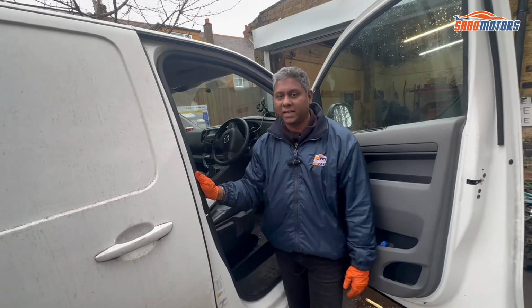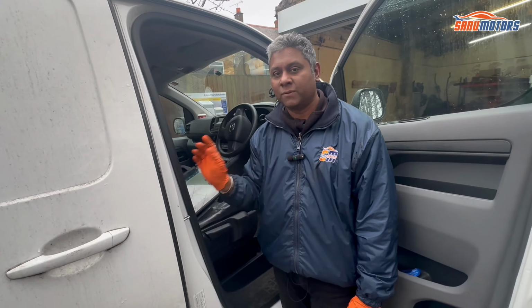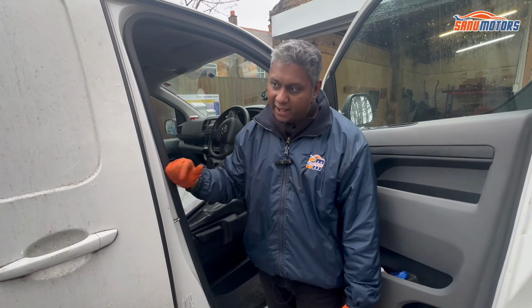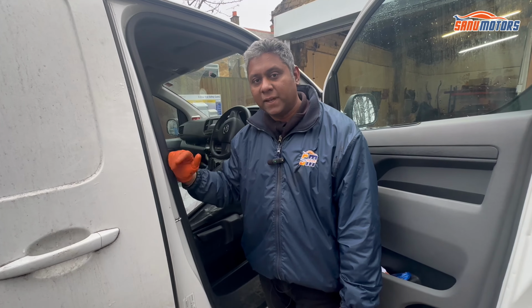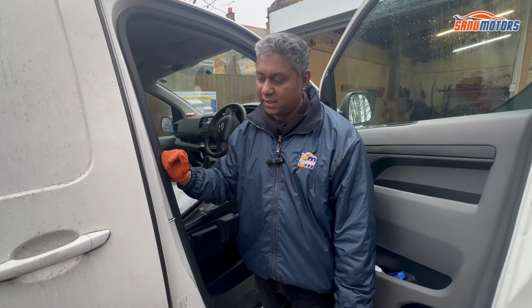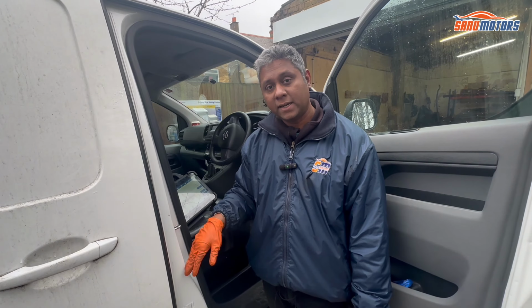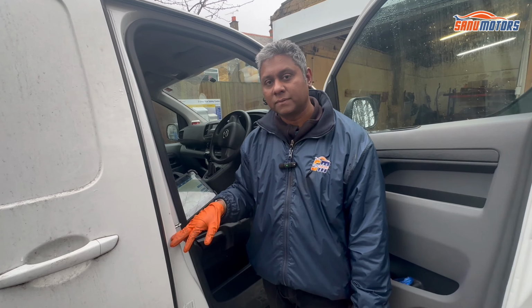Basically, if you have a Peugeot Citroen 1.6 engine, that's a very common problem, the AdBlue sensor crystallizing. However, I don't have a good idea about this vehicle because it's very rare in the UK. However, I'm going to use my previous experience and go underneath and have a look at what happened to the DeNOx injector. The most common problem is that the injector hole gets clogged up with the crystallization of the AdBlue.